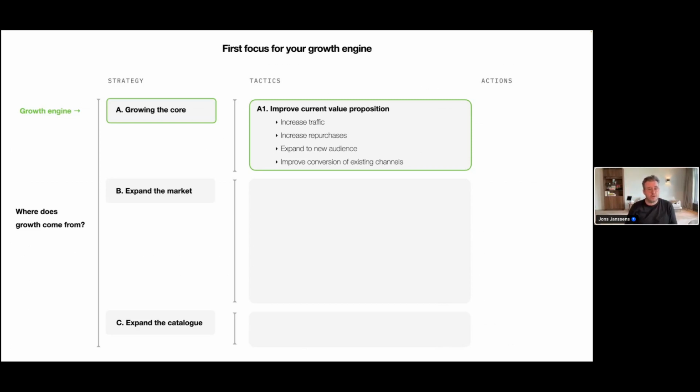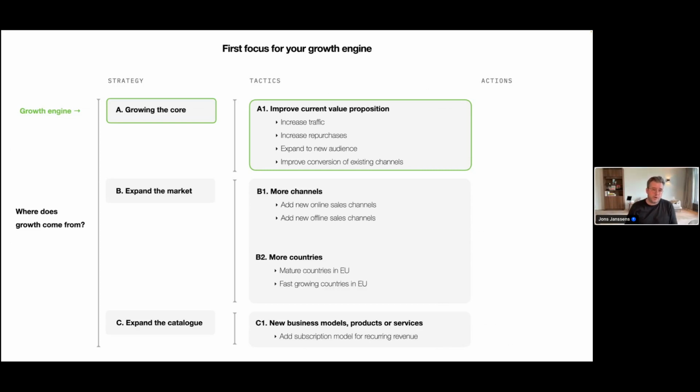And the steps you can take later are actually expanding the market, expanding the catalog. So that means adding more channels, adding more countries, adding maybe even more business models, right? Like a subscription model, for example. But those are things that you need to really well consider, because you always have a constrained capacity of time and budget. So it's just a way of looking at different growth drivers. And hopefully the approach that we share today will help you to make decisions on that.